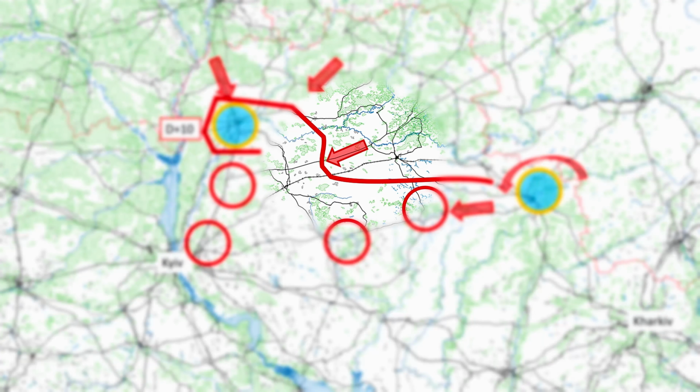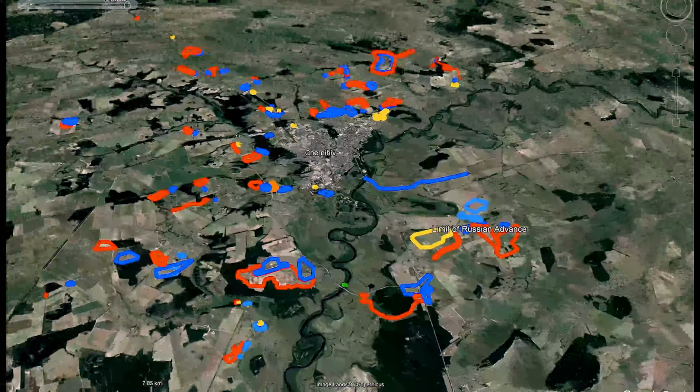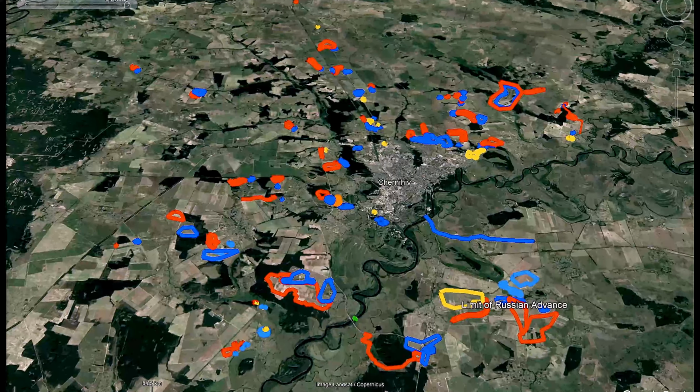By the 10th day of the invasion, it became obvious to the Russians that they weren't going to be able to seize Chernihiv. Therefore, of the first 3 junction cities that the Russians would rely very heavily on for logistics, they'd only been able to seize one, Konotop.